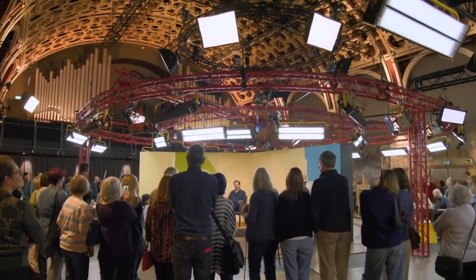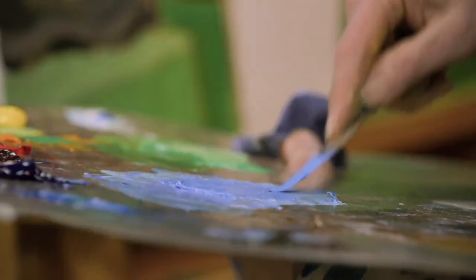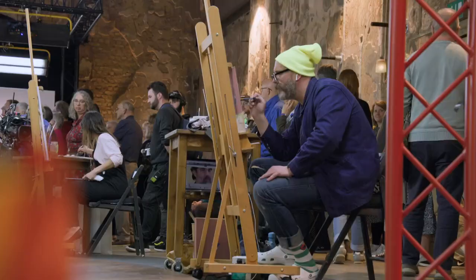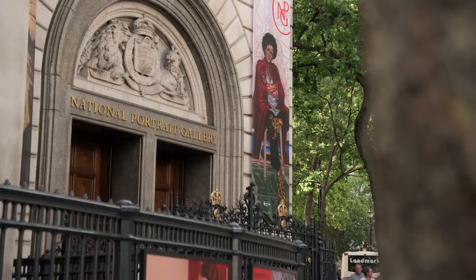Today, it's the turn of 9 new artists, each with their own unique approach. Before I start, I say to the canvas, let's have a good relationship. And does the canvas respond? Mostly. At stake is a phenomenal prize, a £10,000 commission to paint renowned conservationist Dr. Jane Goodall for the National Portrait Gallery.